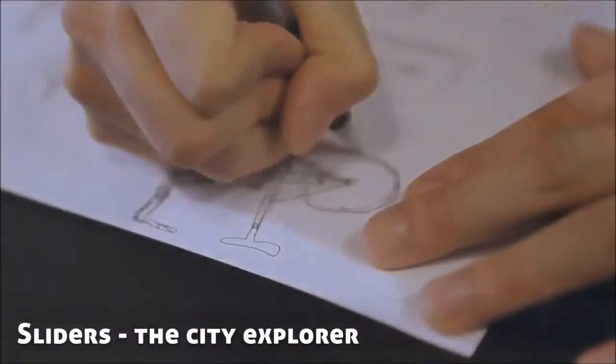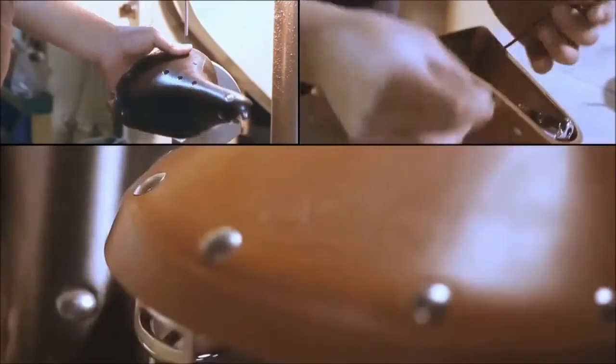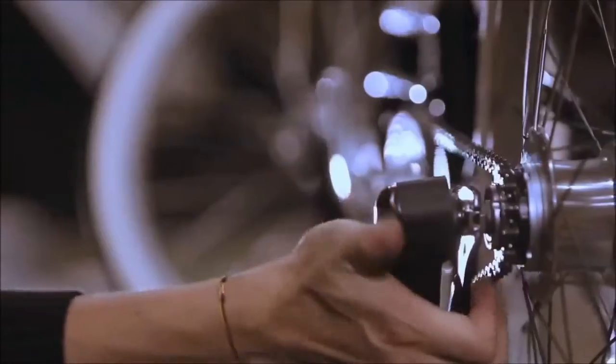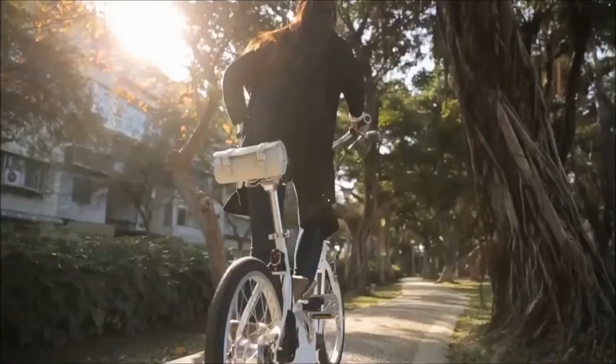You can roll it everywhere or carry with ease. The Sliders design and production process have undergone 3 years of development and improvement. They feature handmade steel frames and leather. Every detail has been carefully mulled over. The advanced interhub helps keep the Sliders maintenance-free.